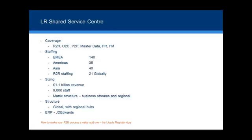And sizing of organisation, we're a 1.1 billion revenue organisation, and we operate in 87 countries. We have 9,000 staff, and we operate as a matrix structure. So we have business streams, so the 3 business streams I've mentioned already, and we also have a regional structure. Our structure as a shared service centre is we are a global shared service centre, our key centre being the EMEA centre, but then we have the regional hubs in America and Asia. And we operate on a JDE platform as one single instance of an ERP system.